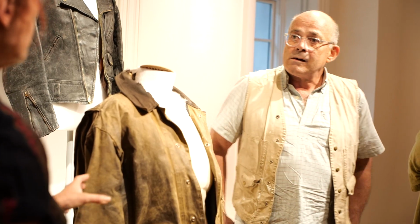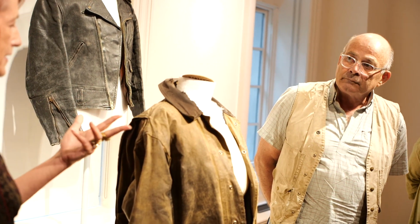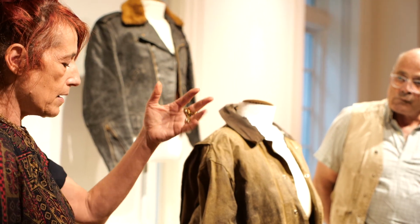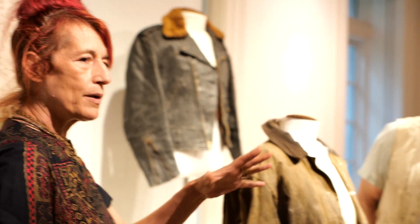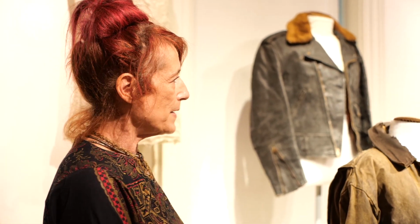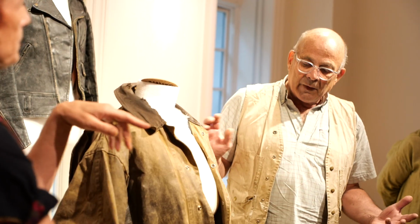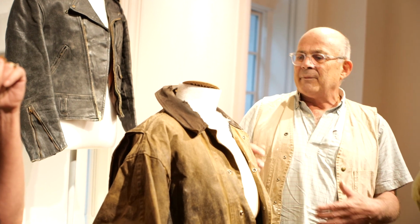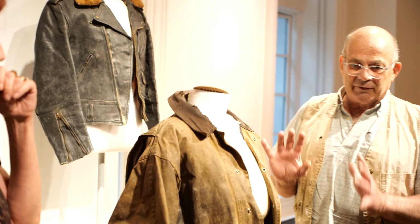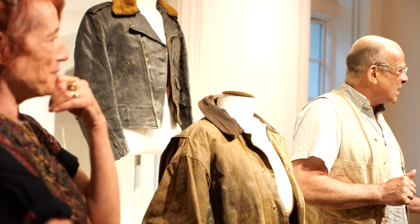But these are so iconic. There's Filson, there's Barbour, there's Driza-Bone, the Australian one, there's Belstaff. Probably someone's got at least one of those. These are really iconic garments, and they're really not made the same anymore. No, I think where I'm headed here is stabilization. Yeah, well, maybe we should do something about that.